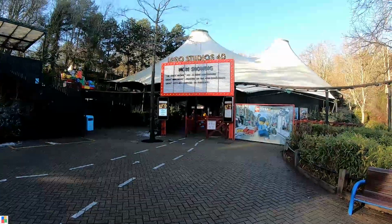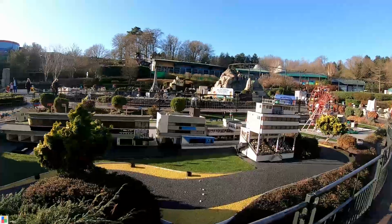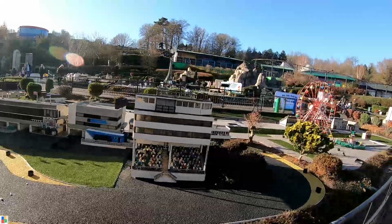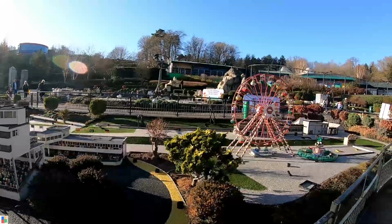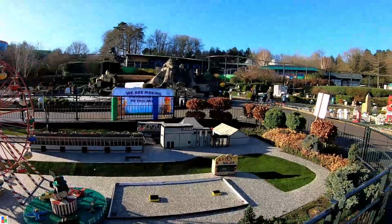You can probably hear the music in the background as well. It's all Christmas-like. Right, I actually think we might start off here. Let's go see Lego Studios. A real sharp contrast down here from when Kurt and I came for Halloween, and it was absolutely rammed. One thing I'm noticing actually is we do have a new display going in over here. So we'll have a quick look around there and have a look at that.